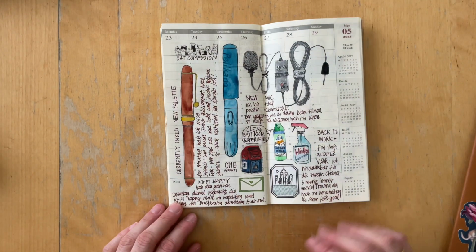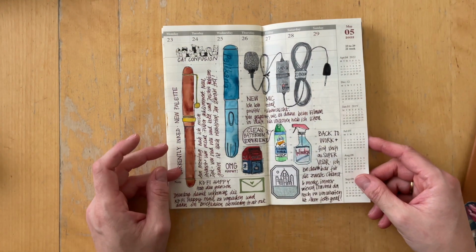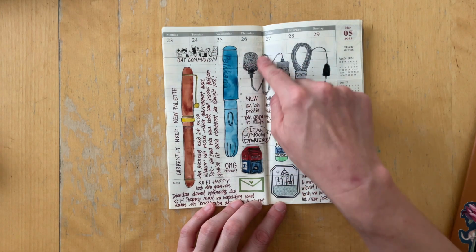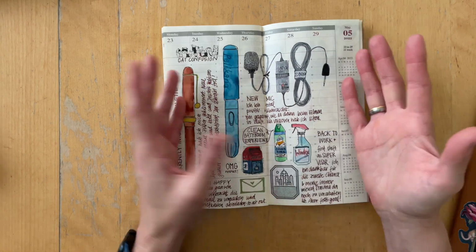And then I drew some bigger things. I really just wanted to see what it would look like when I sketch in here. I wasn't super happy with how this looked. I covered up here and I covered up here. I feel like when I sketch in here, it needs to be composed more.